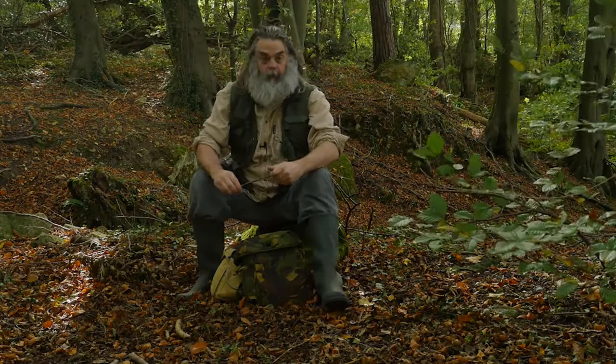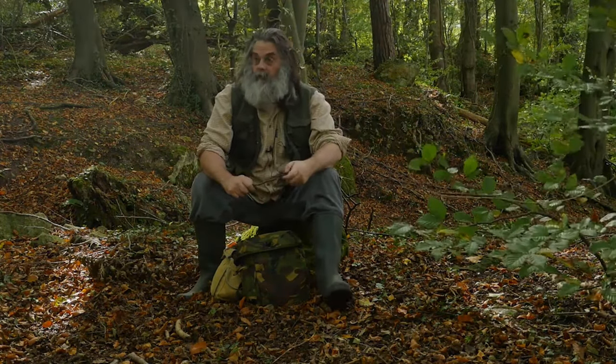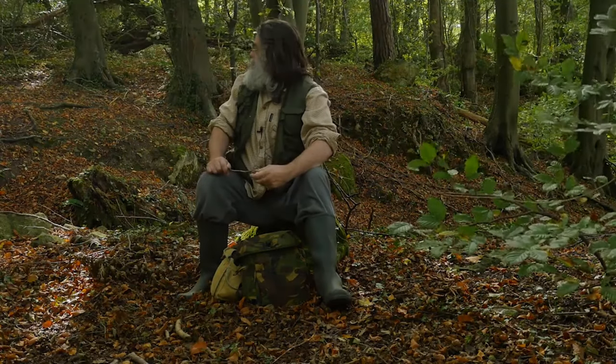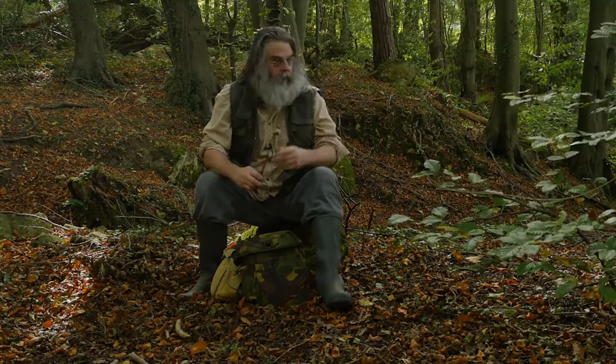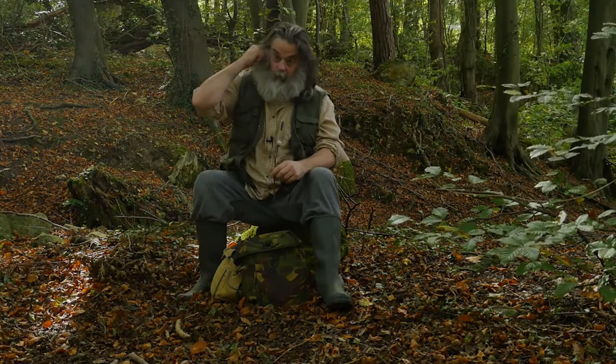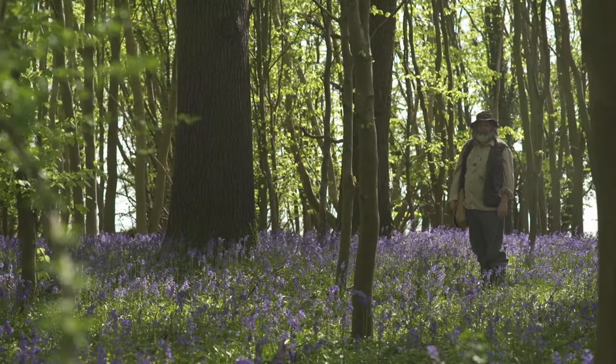This is the rough area where the walkways are, so I'm going to take a stroll around and try and locate them. I can't remember exactly where they were. I've been trying to look on the way up here, but I haven't spotted them yet, so let's just carry on.